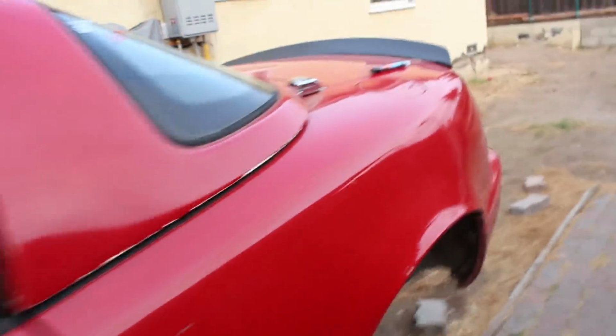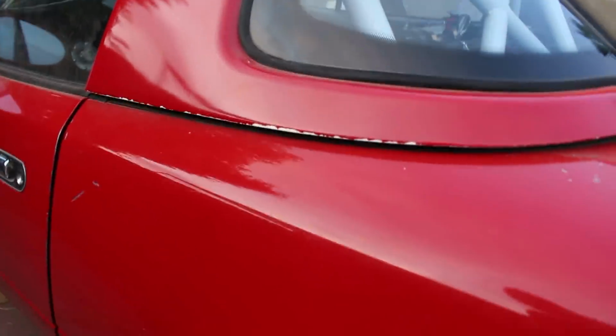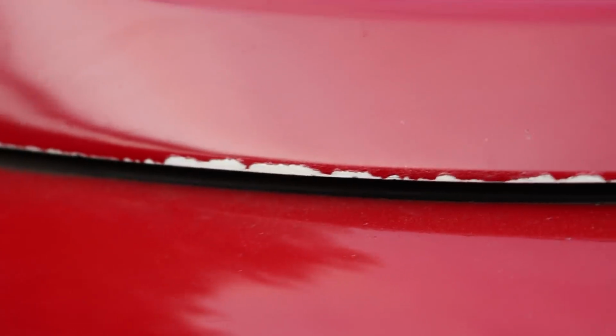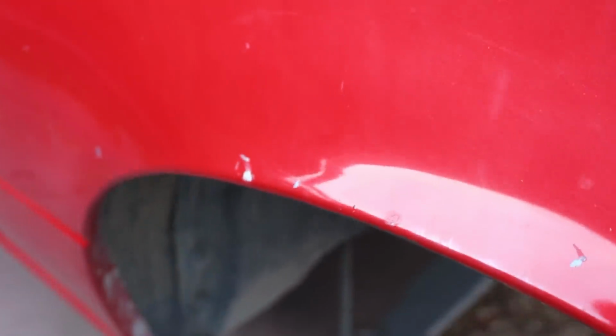Okay, the freshness continues. Now, one thing that's a bummer about the tops being fiberglass on these cars is when the paint chips, you can just see the white fiberglass, and it really looks horrible. And I've got not just that, but little things like this everywhere on the car, on the fender.